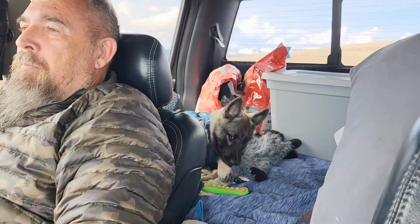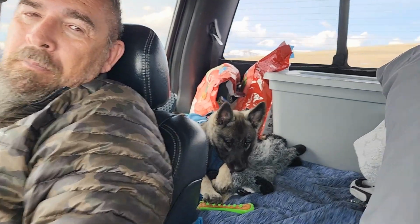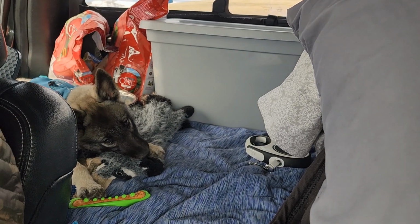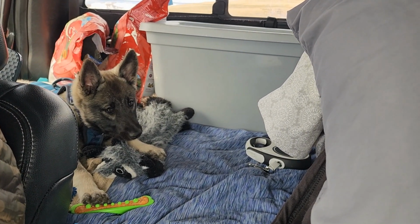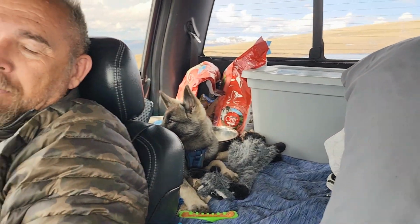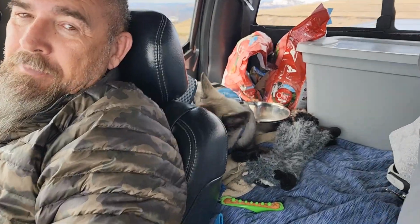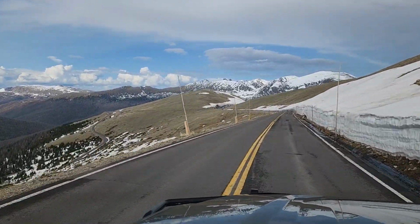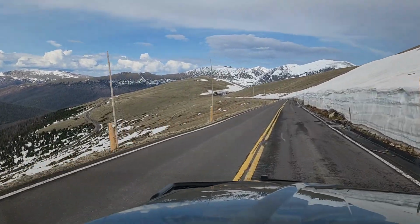Smokey, what do you think about the Rocky Mountains? You showing roadkill raccoon in the Rocky Mountains? What do you think about the Rocky Mountains? There you have it. That's what she thinks about it. Look at the road down there. We'll be down there shortly.